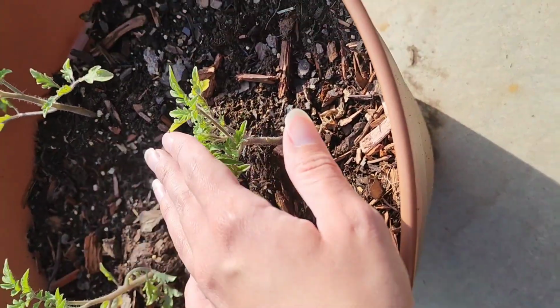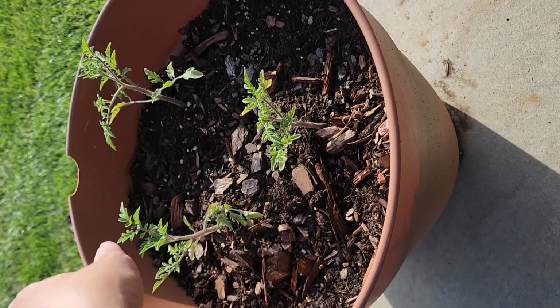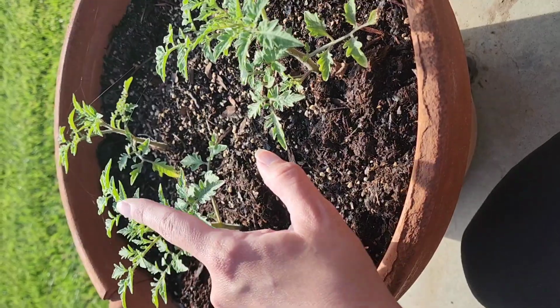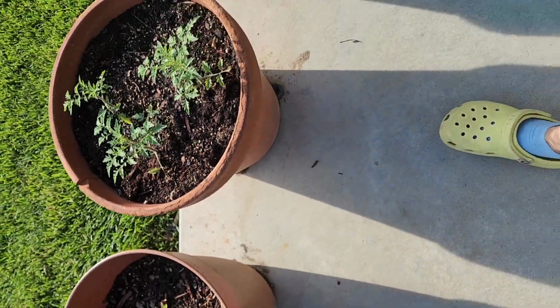I don't know. These are my tomatoes. These are just cherry, the classic cherry tomatoes. I got 3 in here. I need to get a cage. Got a little broke. I need to put a little cage in here, but I didn't get one today. And then this is some more tomatoes with a spider web on it. This one looks bigger than that one.